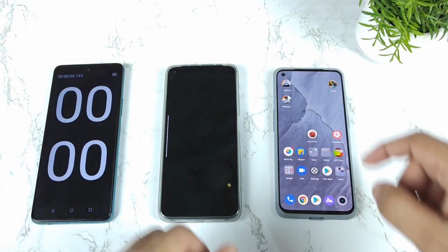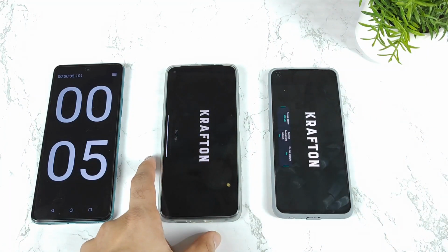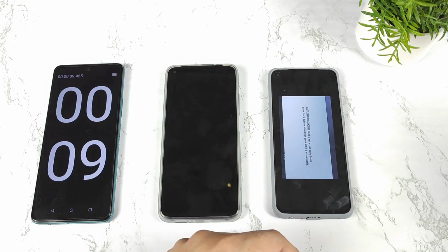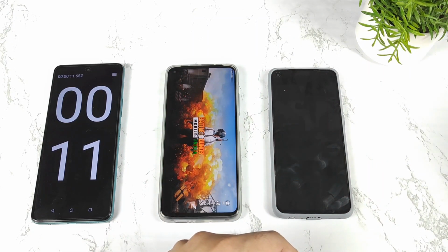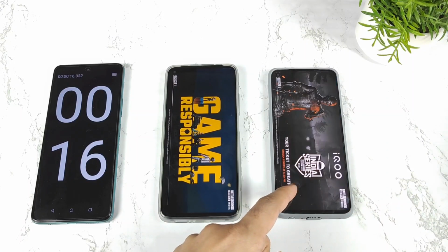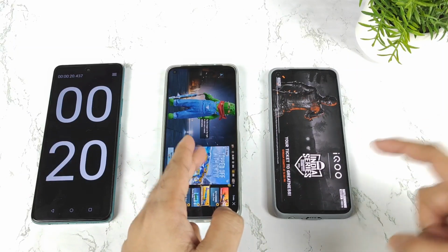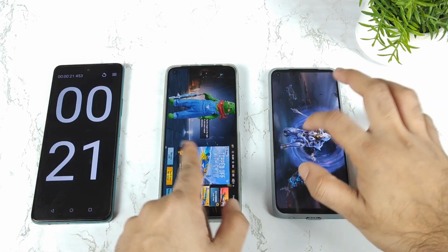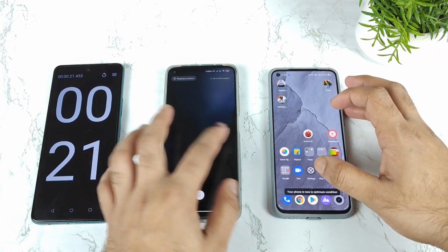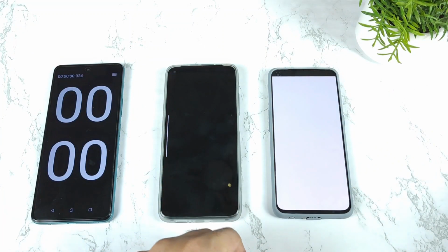Let's start the test. Now using GT mode, it loaded slightly faster, I think. But let's see, using GT mode, can this beat the Mi 10T or not? Right now we'll find out the results. 17 seconds for the Mi 10T, 21 seconds for the Realme GT Master Edition. Even using the GT mode, the results are still pretty similar, nothing much of a huge difference. Let's do the test again.